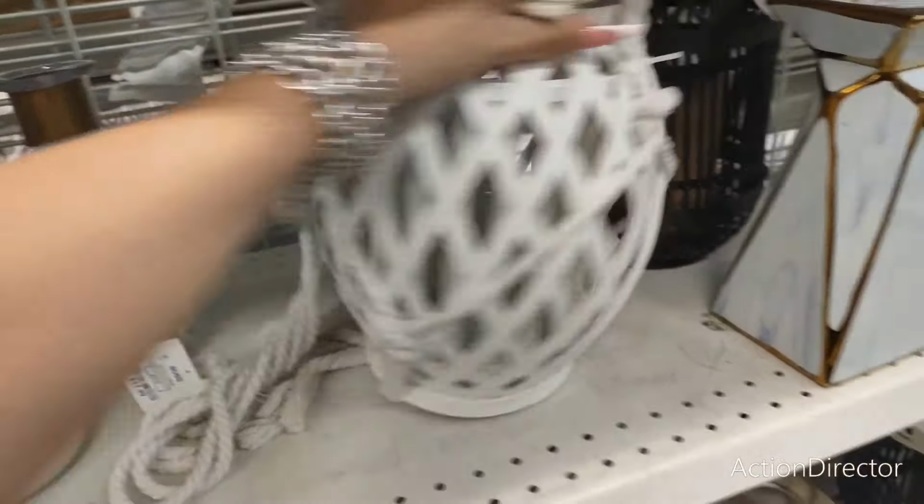Let's check, see how much the big one is. $11.99. No way is this one. Let me see how much this one is. $10.99. Could you imagine what you could do with this for Halloween? Fall, Christmas. Oh, this would go so nice in the center of a nice big table. Wow, look at this. This one's on sale too for $8.99. This little one could be your key holder, your whatnot holder.